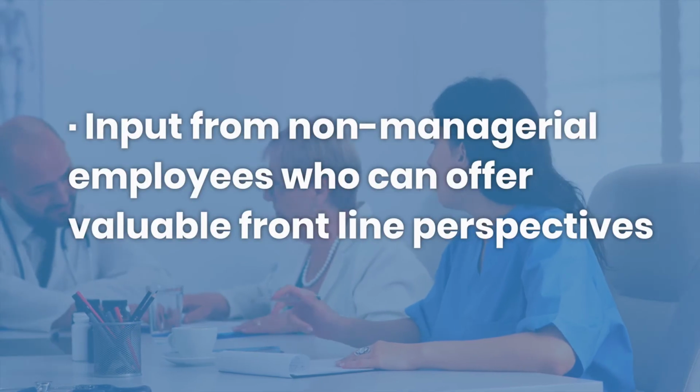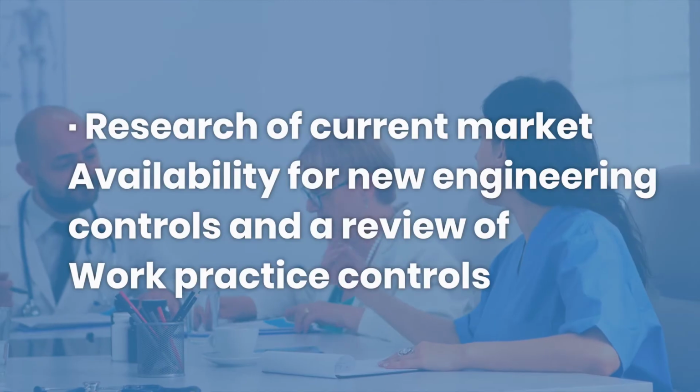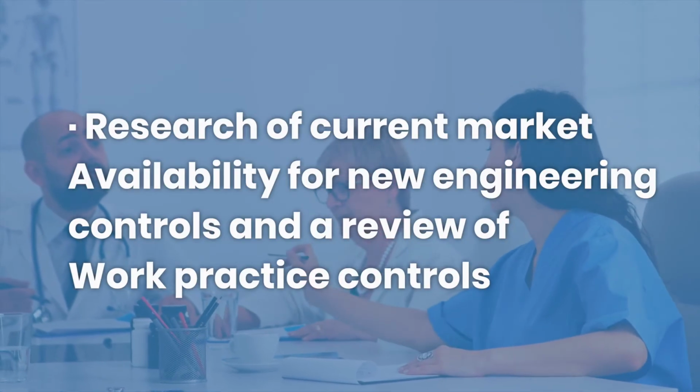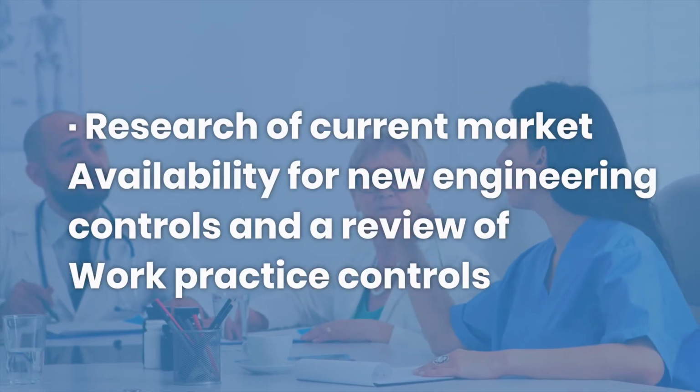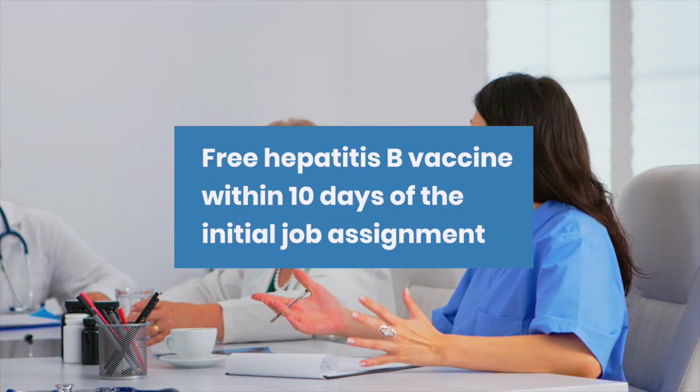Input from non-managerial employees who can offer valuable frontline perspectives, research of current market availability for new engineering controls, and a review of work practice controls. All employees are offered a free hepatitis B vaccine within 10 days of the initial job assignment. Unfortunately, there's no vaccine to help hepatitis C or HIV infection.